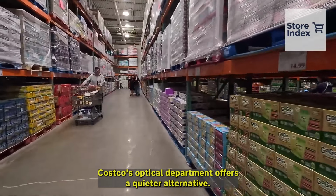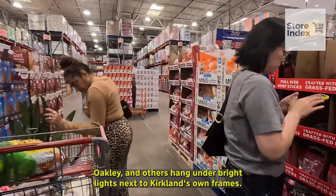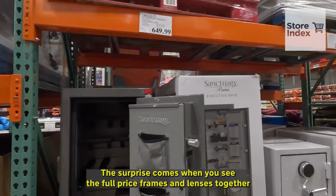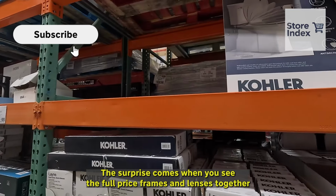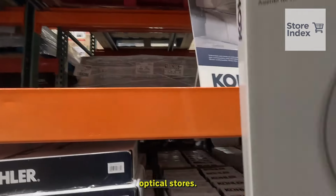Costco's optical department offers a quieter alternative. On the surface, it looks simple. Familiar brands like Ray-Ban, Oakley, and others hang under bright lights next to Kirkland's own frames. The surprise comes when you see the full price. Frames and lenses together often end up costing around half of what you'd pay at many dedicated optical stores.